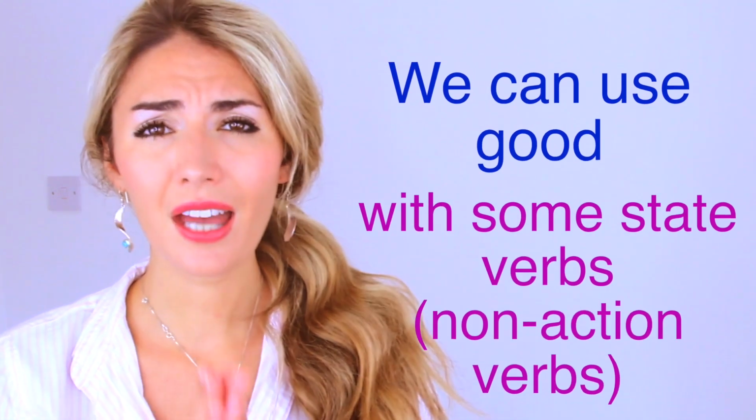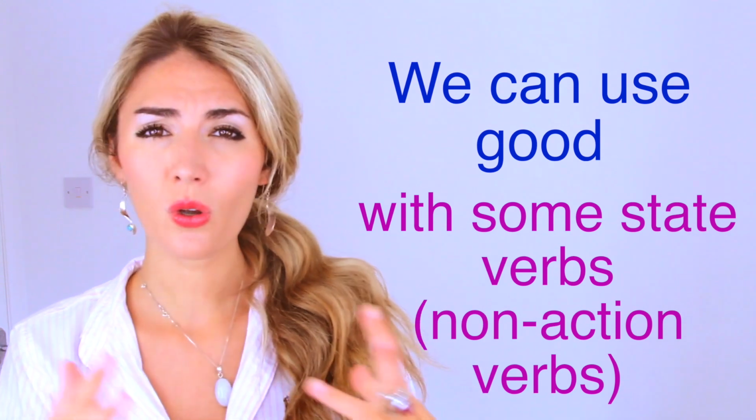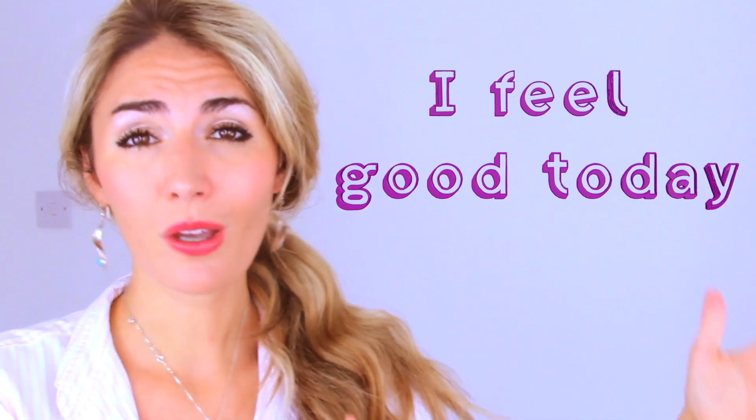Okay, so that's simple, right? So far so good? I think it's going quite well. Well, you may think that, but actually there are a few complications with this, which is why learners still make mistakes at advanced levels. First of all, one of the exceptions is that we can use good to describe some state verbs. Because we are describing a state of being, not an action, so for example, it is correct to say, I feel good today, even though we're describing a verb.